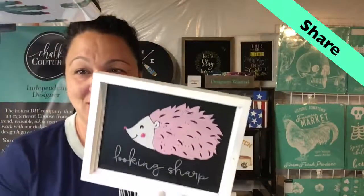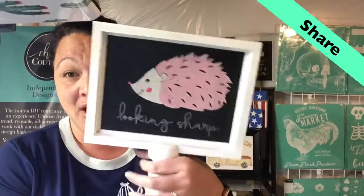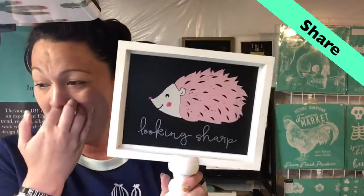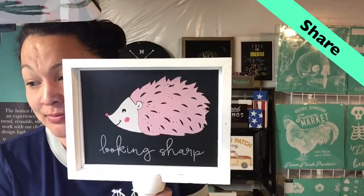Oh my gosh. You could even tie ribbon around here if you want to. You can attach it up here. You could put extra hearts, or you can put anything else you want on here too. I love it, I love it, I love it.